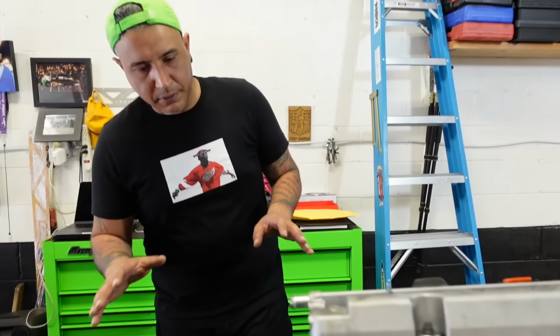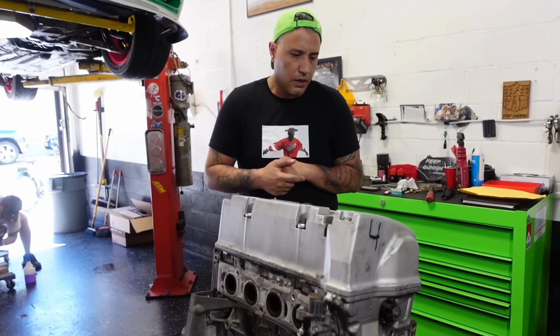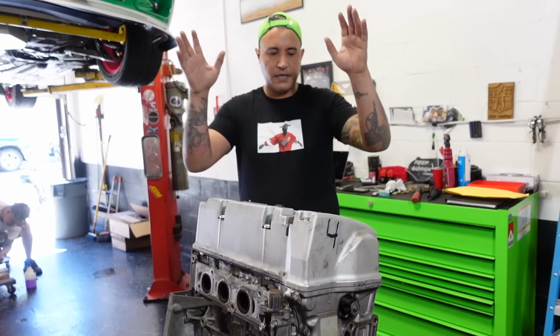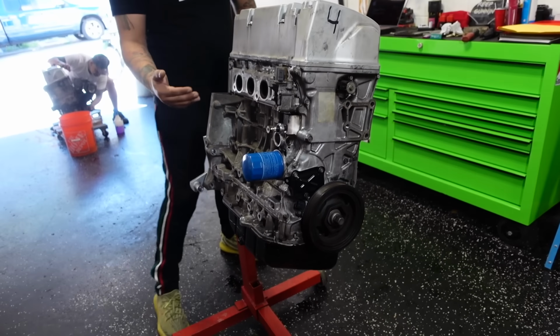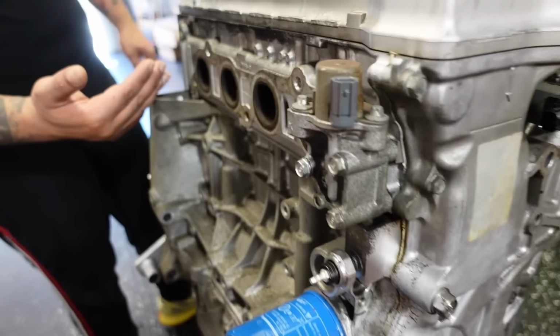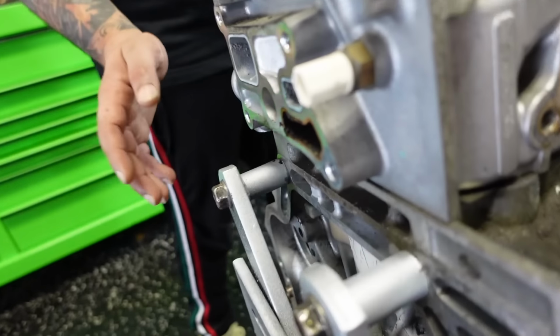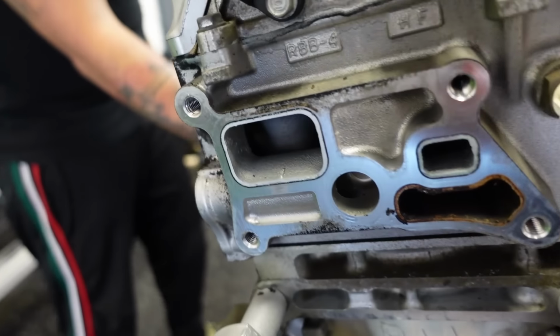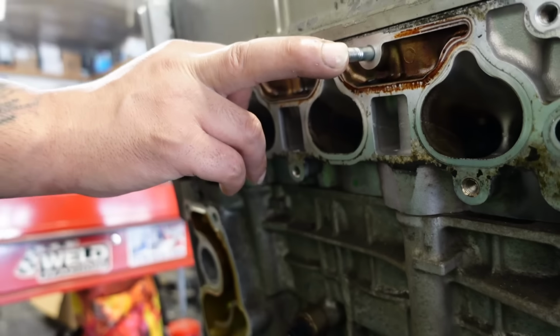This motor's completely ready. Is it recording? I didn't hear the beep. This motor's completely ready to begin the degreasing stage. I took all the studs out of the exhaust, took the studs out of the coolant side here, took the studs out of the water pump, and I'm gonna leave these two here for the intake manifold.